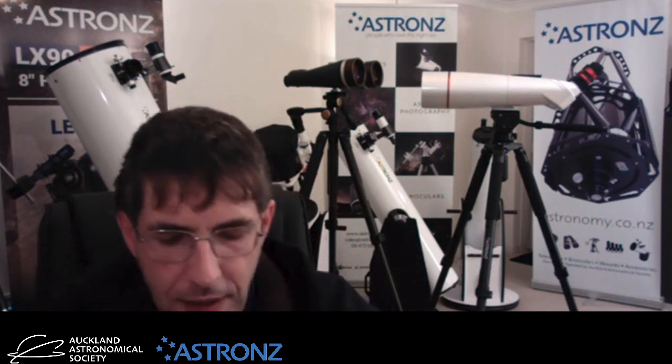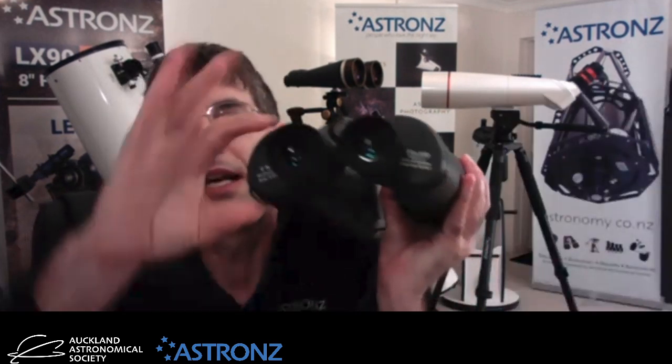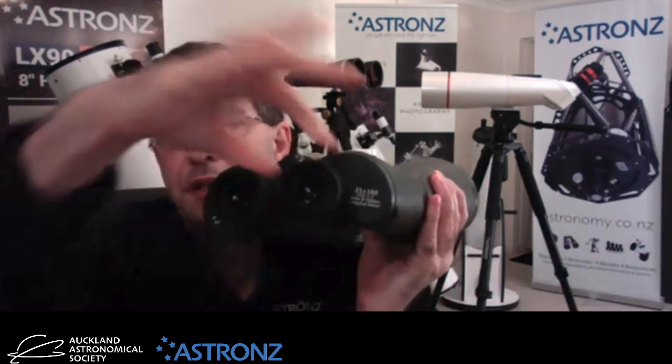For the little binoculars in that way. Some of the large binoculars can have individual focus eyepieces. So again, take the big ones here, and you can see that each eyepiece can actually focus separately.